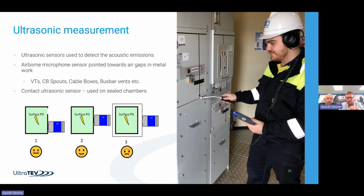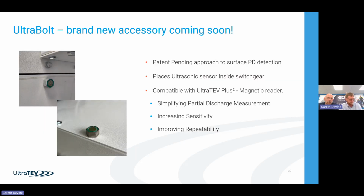It's also very hard to repeat. If I ask Tom to pose for the same picture again, he might get the smile and the look, but I doubt he'd stand in exactly the same position with the same distance to the sensor, and that changes your repeatability. The alternative we have, for boxes where you haven't got as many air gaps, is the contact probe. That's a device that can go on the outside surface, but it works when there's a single skin and no air gap, so it's a limited application, but again another useful tool. So what we're moving towards is really simple: a bolt.